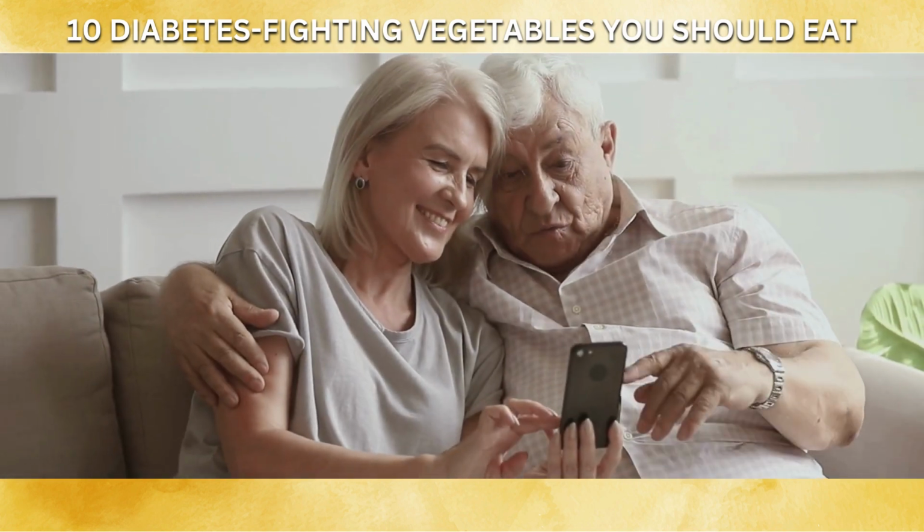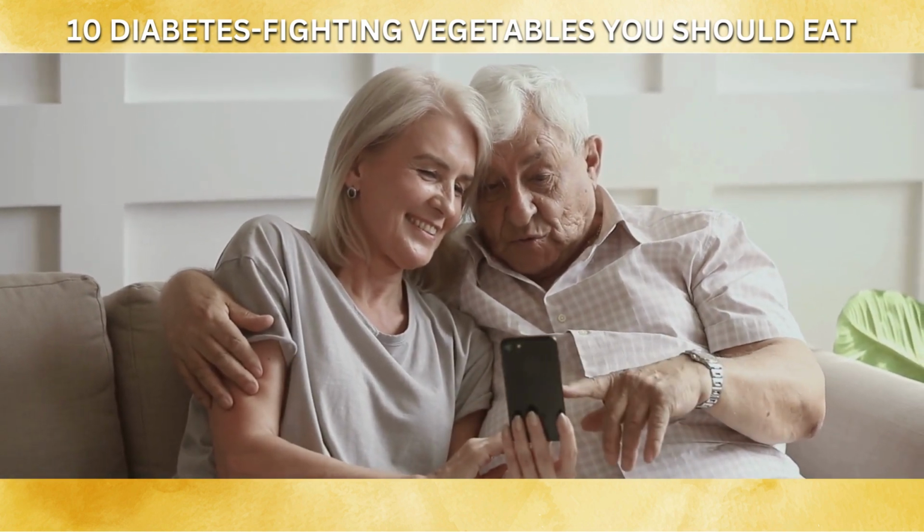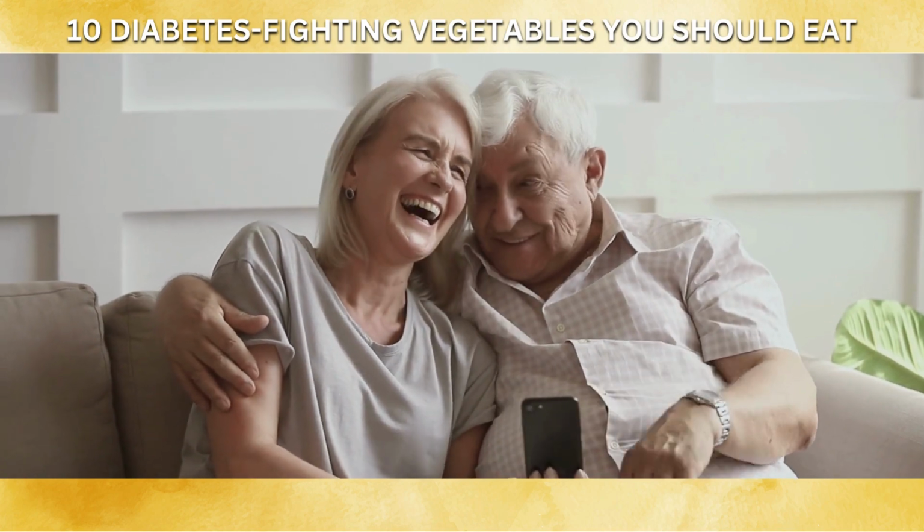Remember, managing diabetes effectively involves making healthy daily choices, and what you eat plays a crucial role in this.